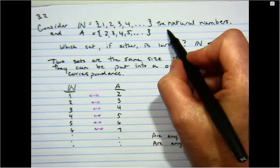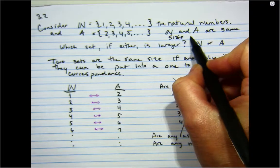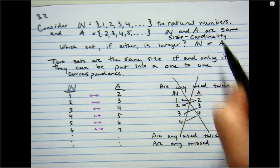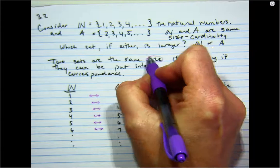So N and A are the same size, and we say that in set theory using the word cardinality. So two sets are the same size or have the same cardinality, and cardinality then doesn't have some of the connotations that size has, just sticks with sets. Two sets have the same cardinality or are the same size if they can be put in a one-to-one correspondence. So we could replace the word size here with cardinality.